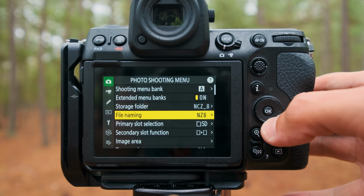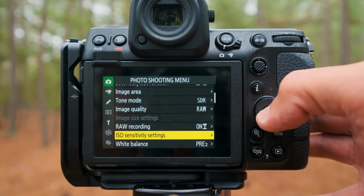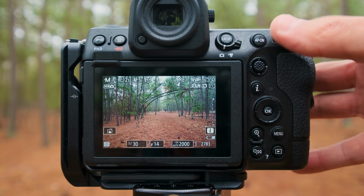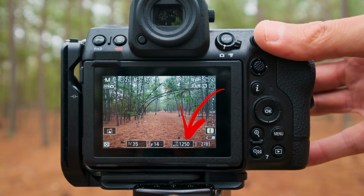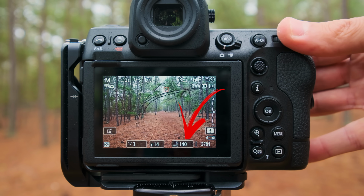If you put your camera in manual mode, now you have control over your aperture. You also have control over your shutter speed. And then enable auto ISO. This is the auto component that's going to give you access to exposure compensation. So having your camera in fully manual mode, enable auto ISO, you control aperture, you control shutter speed, your camera will take care of the ISO, and then you will have access to exposure compensation.